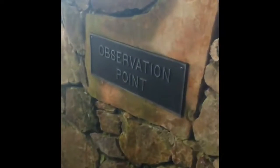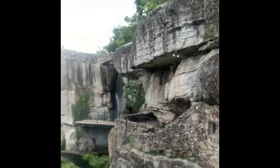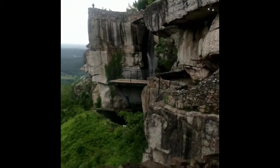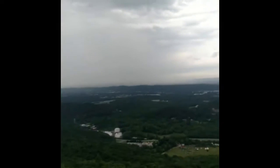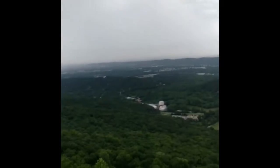Come on, Molly. This is called Observation Point. Looks like my camera might be a little foggy again. Observation Point. This looks like a good spot to wait out the rain, to be honest, because I got this cave-like overhang thing here. And then right there's the waterfall. I don't think it's going to rain on me, though. I think the rain's going past us.